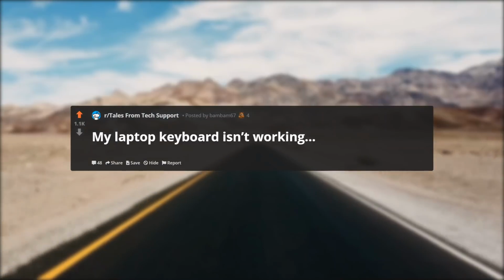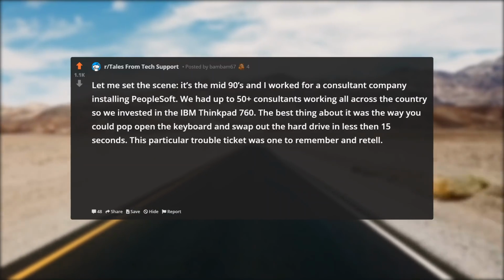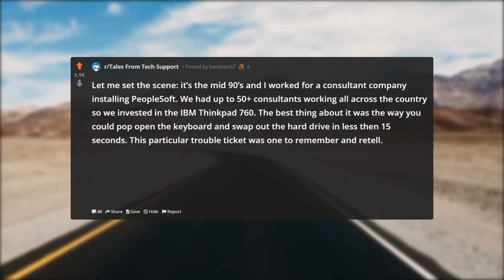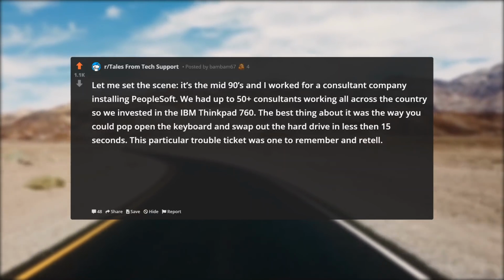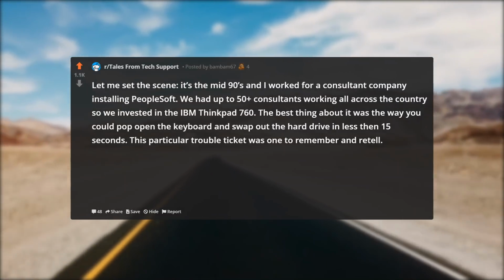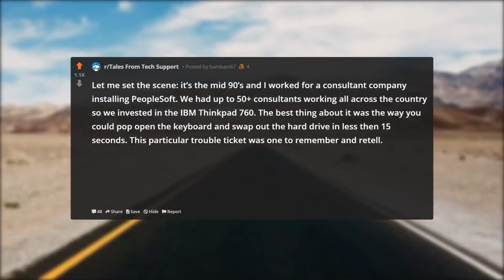My laptop keyboard isn't working. Let me set the scene. It's the mid-90s and I worked for a consultant company installing PeopleSoft. We had up to 50+ consultants working all across the country, so we invested in the IBM ThinkPad 760. The best thing about it was the way you could pop open the keyboard and swap out the hard drive in less than 15 seconds.